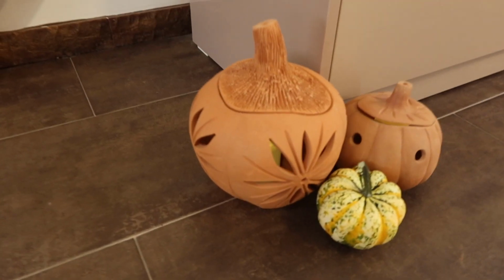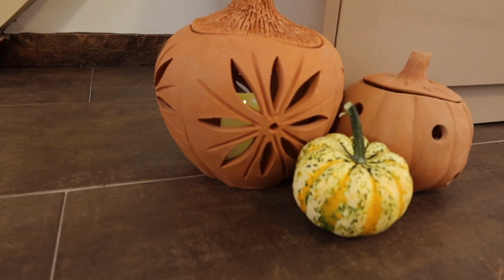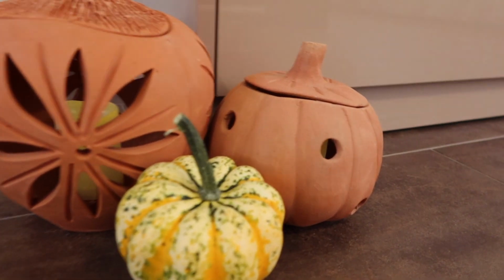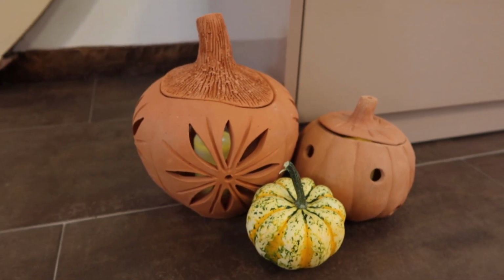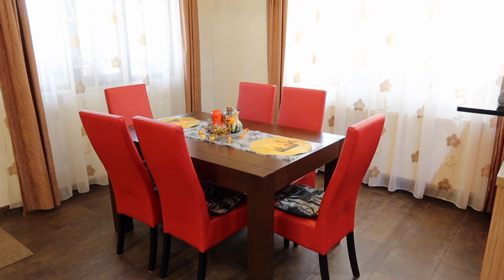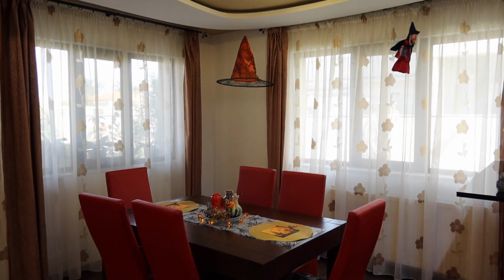Here I have 2 bigger ceramic pumpkins and I added those flickering candles inside them. But these are bigger ones, you can find them in different sizes. I love the effect they make, but now you can't tell so much. It's more noticeable in the evening. The third pumpkin is real. I love the mix of real and fake decor pieces.